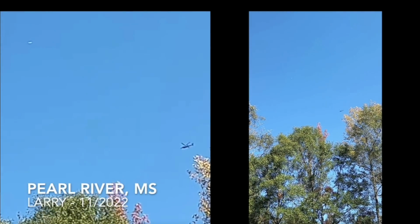Again, it wasn't making any sound, didn't have any lights on it, and looked to be decent size. Wasn't huge, but it wasn't small either. It's difficult to tell from this distance, but it was an unusual white object in the daytime sky that appeared to have a propulsion system on it, and it wasn't making any noise. Now we're going to Mississippi. You're going to see the same basic thing.